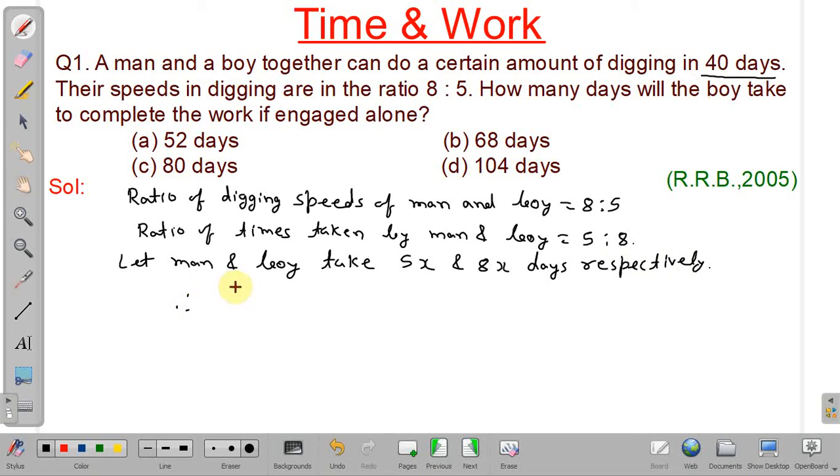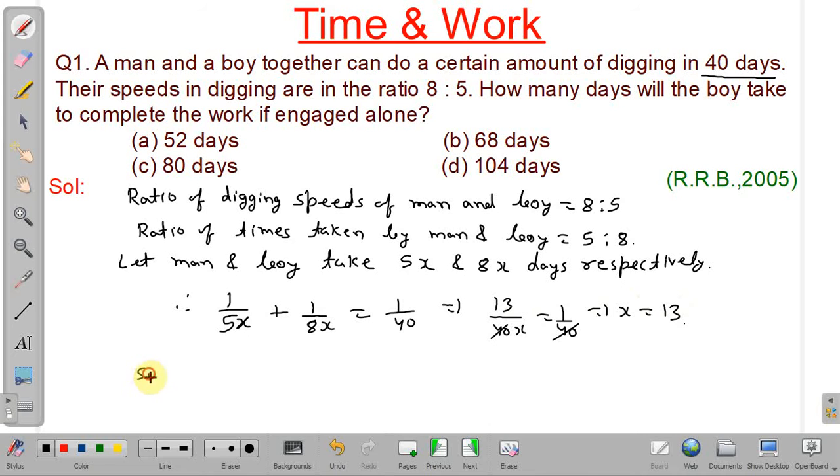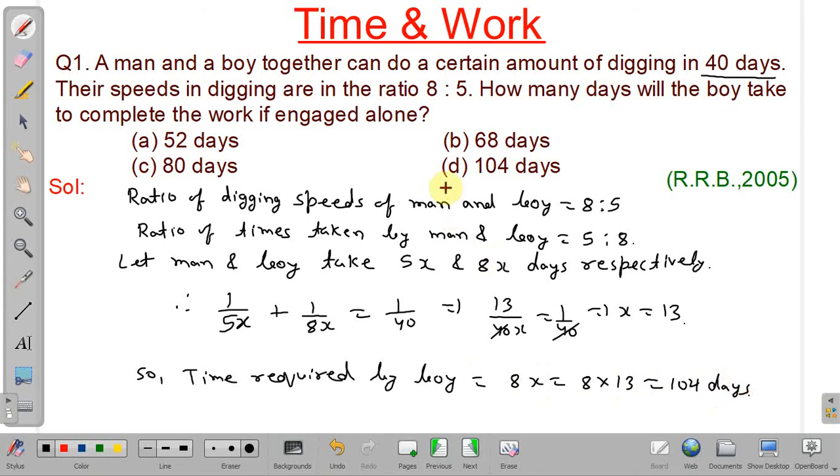Therefore, man's one day work will be 1 by 5x and boy's one day work will be 1 by 8x, and this will be equal to 1 by 40. Solving this, we can find the value of x. So 13 by 40x equals 1 by 40. So 40 will get cancelled out and we will get x equal to 13. So the time required by the boy will be equal to 8x. So 8 into 13, that is 104 days. So our answer will be option D.